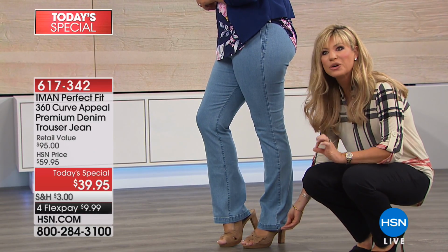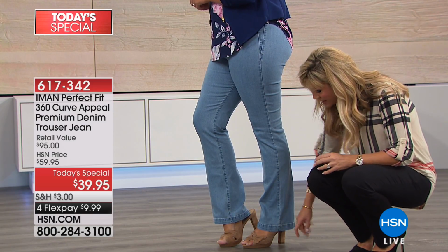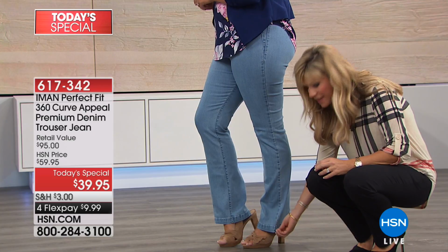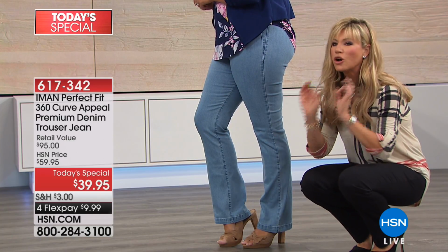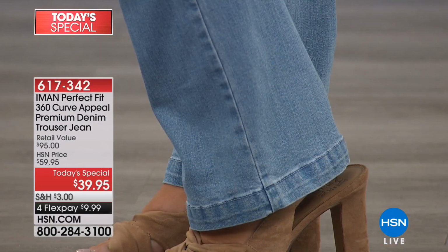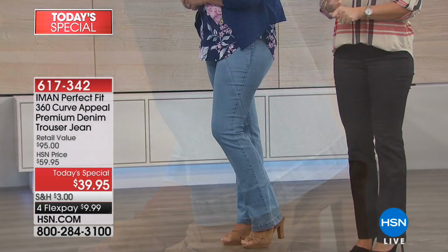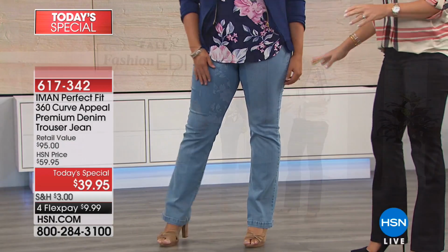So this is a big look going on right now in the pant world, the way that this is cuffed. So you can see there just a little bit, the way that it's hemmed there. It's just done so beautifully. It is truly the perfect trouser that Iman has developed just for us here at HSN. 3 inseams, and we'll go over all of the inseams here, but this is that classic chambray.